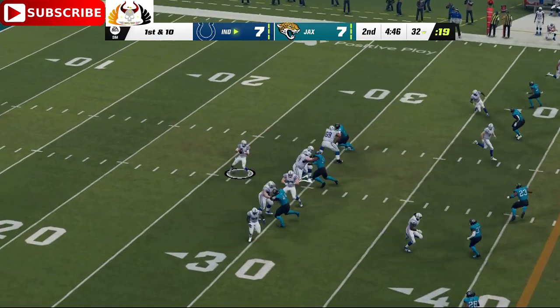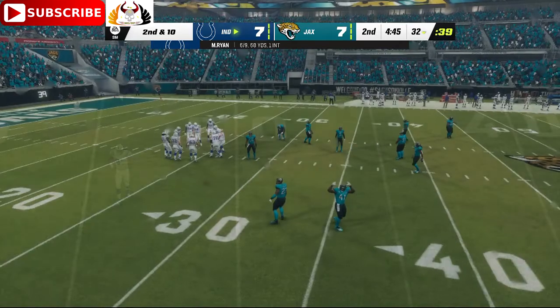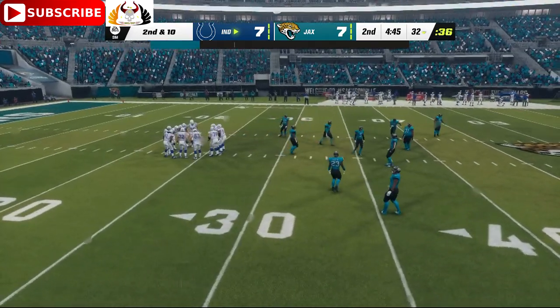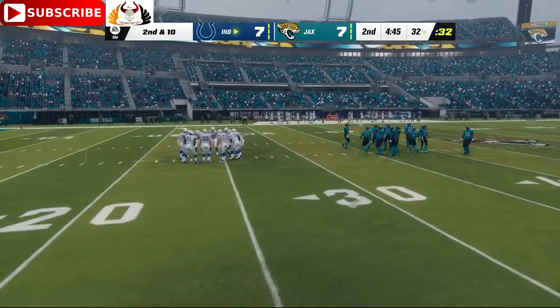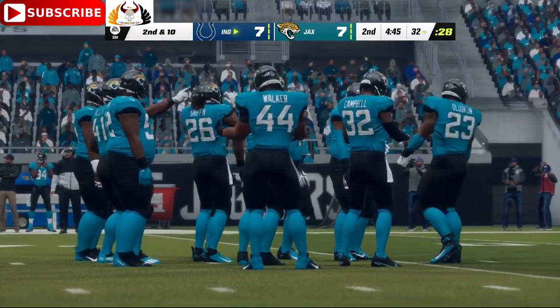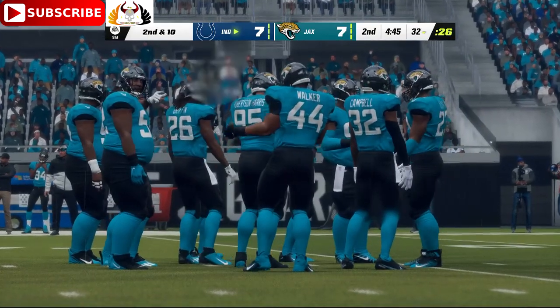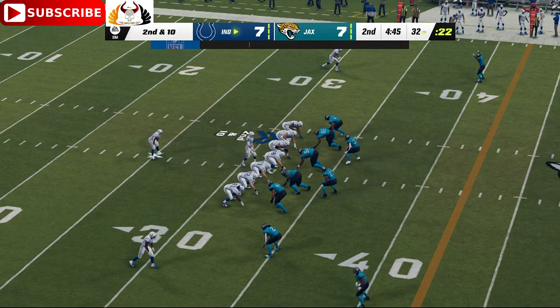At about the 32. He'll set up to throw from the gun. And that one going to be off target and incomplete. Certainly appeared to take away his first read, and by the time he tried to look elsewhere and find an open target, the coverage was too good. That one falls incomplete. So now 2nd and 10 after the incompletion on 1st down.